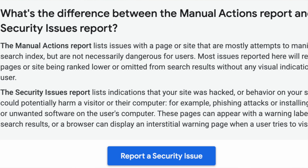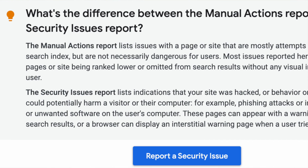So a lot of sites actually have experience getting kicked out of the index because of hack issues or malware issues and security issues in Google search. And that should help you get back into the index faster if you fix the issues or if it's a false positive.